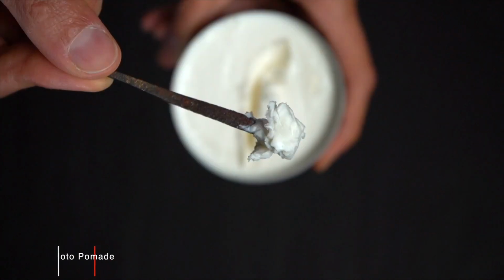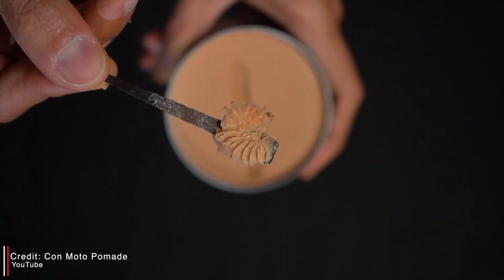Like I said, too, we do have a quadruple review going on here. So we got 4 total products to look at from this line. We've got their original pomade, paste pomade, clay pomade, and their cream pomade.